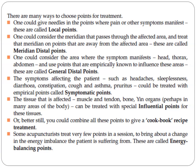Okay po. Yes po. There are many ways to choose points for treatment. One could give needles in the points where pain or other symptoms manifest. These are called local points. One could consider the meridian that passes through the affected area and treat that meridian on points that are away from the affected area. These are called meridian distal points.